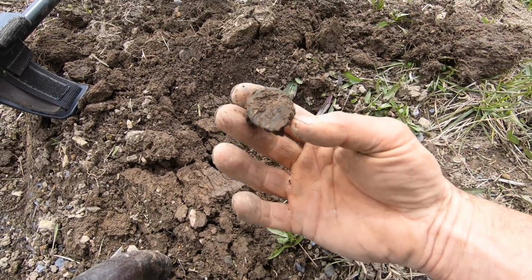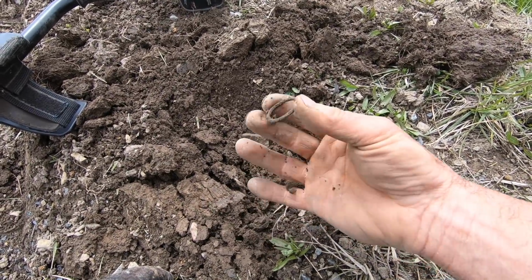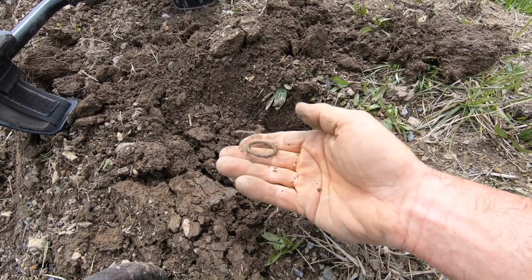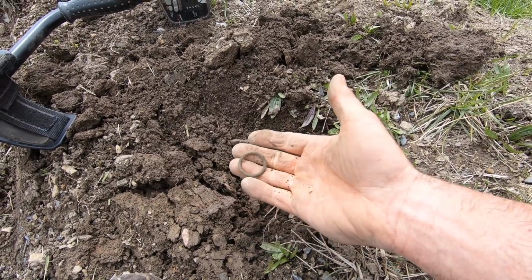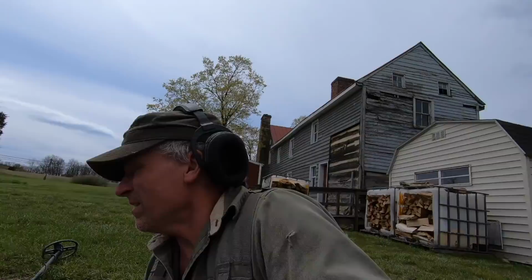I thought it might be a large cent, but it might be a pattern. Oh, hope it's not one of those rings, like from a spark plug or something. Yeah, that's exactly what it is. No! That thing was screaming, though, I tell you. Oh, I thought that was going to be a large cent. Oh well. I guess Lady Luck wasn't shining on me for risking my lungs.